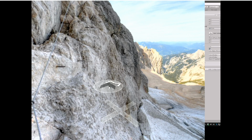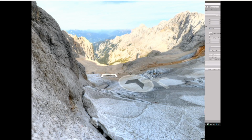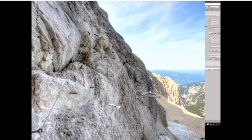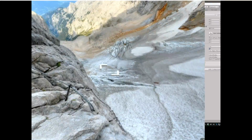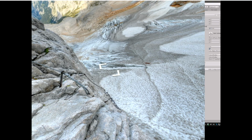So, and after the glacier, it's getting a little bit vertical, but you have a very nice view. So it goes down there, and we can jump over the navigation to the.